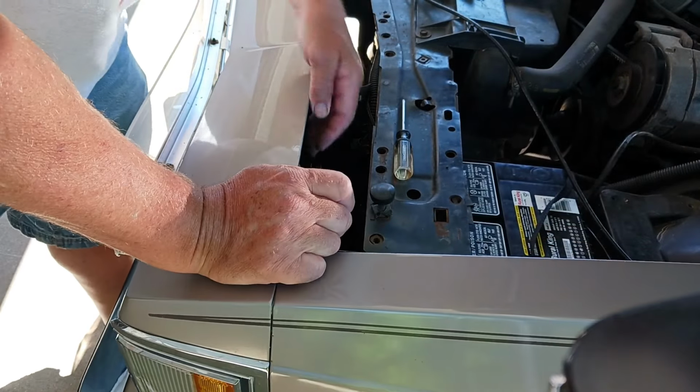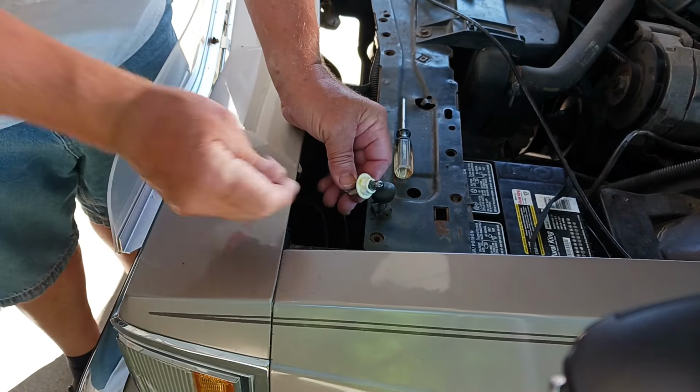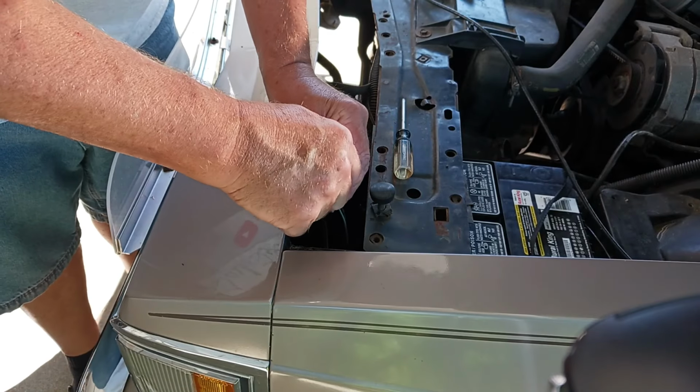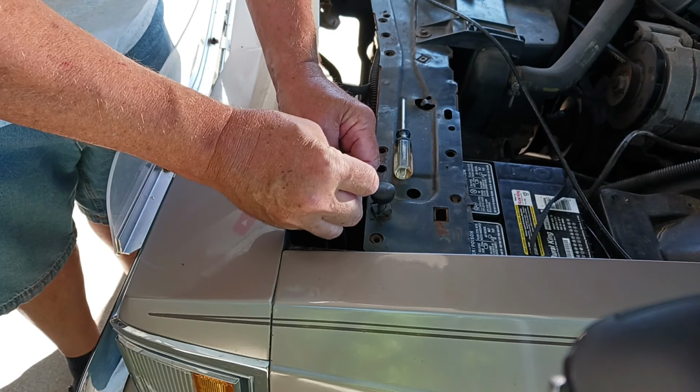Well, while I'm over here checking light bulbs out before we put that front one back in, I noticed that my side marker light ain't working. That bulb is all black. Let's see if we can get that to work.